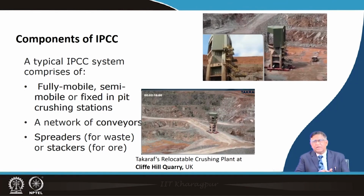So, you have understood what the main components of an in-pit crushing and conveying system are. You have the crusher unit, which could be a fixed type, a semi-mobile type or a fully mobile type, and then there will be a network of conveyors, and there will be spreaders or stackers.